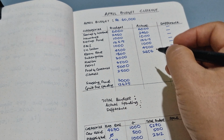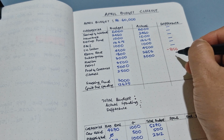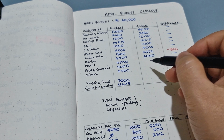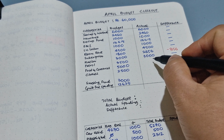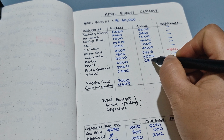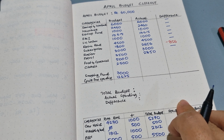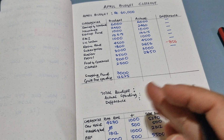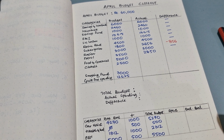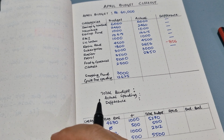And then for my ration, I budgeted 3,000 and I did spend 3,000 on my ration as well, so there's no difference. And then for petrol, the budget was 3,500, but I ended up using only 2,850 rupees. For my petrol category, what I've noticed is I always budget 3,500 for the month, but I don't actually use 3,500. It's always below 3,500, but I don't know why I cannot bring myself to budgeting less than 3,500.